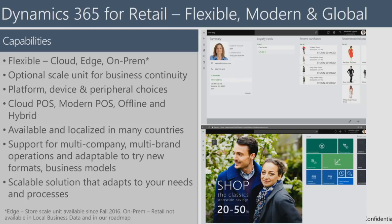We talked about platform, device, and peripheral choices. We don't care. Platform or hardware doesn't matter. Completely agnostic. What do you need? Do you need ruggedized pieces because you're going to be in an area, you're going to be outside at some outside event, and you need something that's waterproof? Go ahead and use it. We don't care. Doesn't matter.